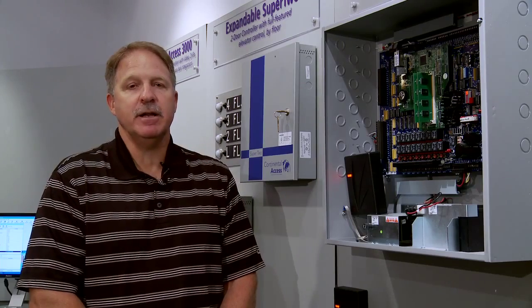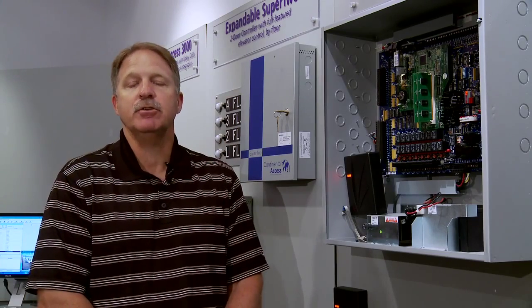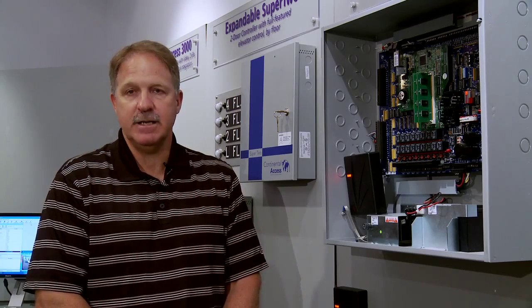This gives us the capability of doing FIPS compliancy, CAC cards, TWIC cards, and the HSPD-12 solution. The government solution by Continental Access gives us the capability of reading the high format cards, 75-bit to 200-bit card lengths, and multiple card lengths all at the exact same time.